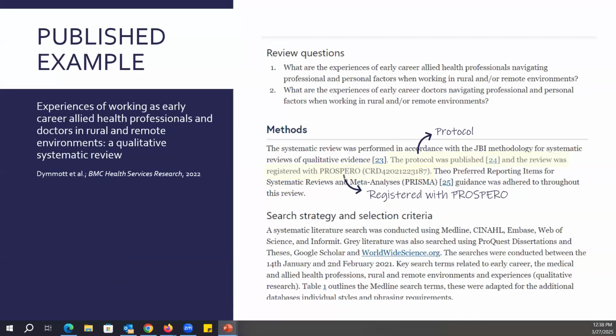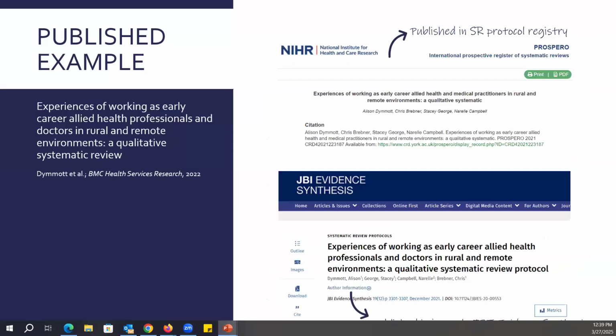So here we have that published example again, and they let us know that they created a protocol and that they published it in a journal and that they also registered it with Prospero, and there's that registry number. And again, some journals do require this. Here's a snapshot of the Prospero protocol that they registered. And then this group also published their protocol in a journal. So again, they got two publications out of this.